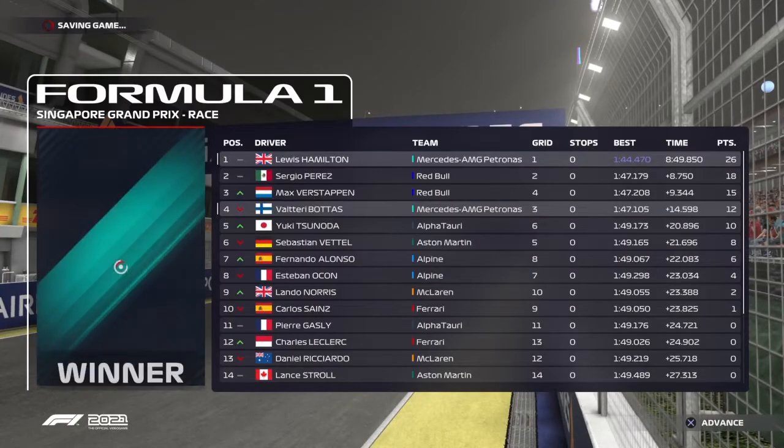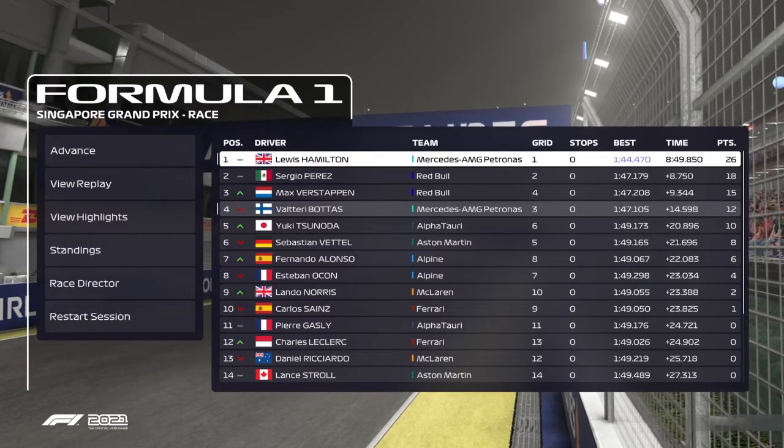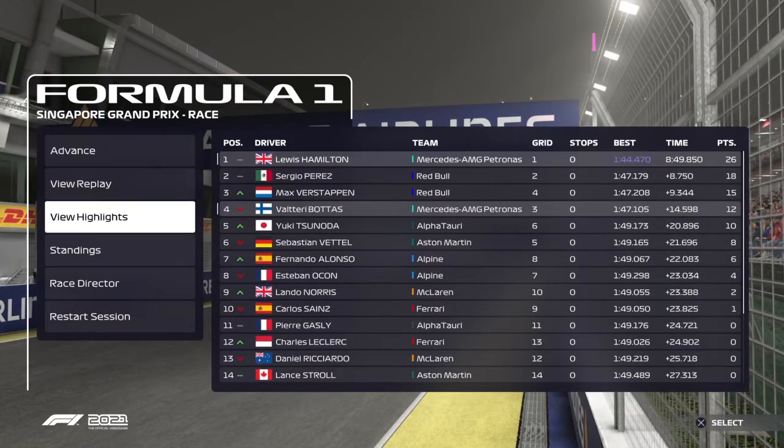Let's focus on the driver of the day. Anthony Davidson, who do you pick? Often my go-to would be a driver who's managed to pull off an especially impressive feat during the race. However, in this instance, I was more impressed by Max Verstappen's solid, clean driving throughout.